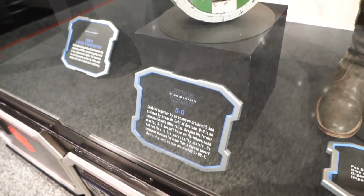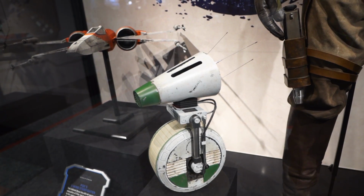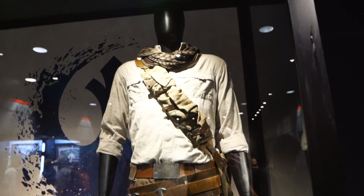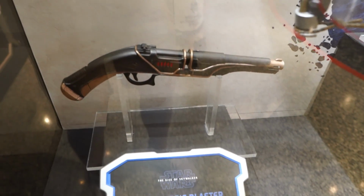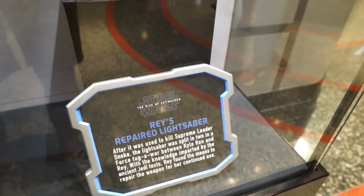Ooh, claimed by, oh, he was claimed by the assassin. Okay. Is it an assassin droid? I'm gonna read about it. So it turns out that this droid is a lovable assassin. We got Poe Dameron's outfit here. We've got a couple of things here for characters that I don't know who they are. So this person wields dual blasters, and this person has a custom powered bow. Pretty fancy.